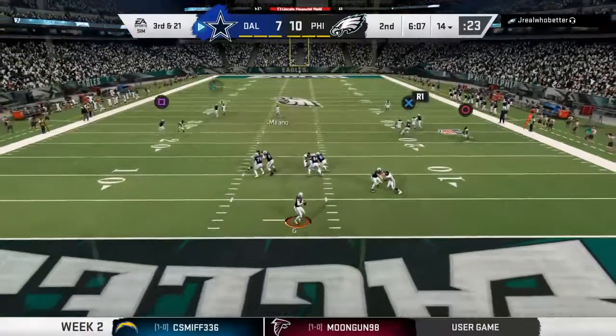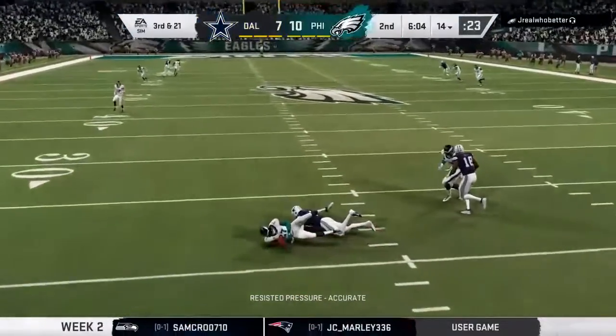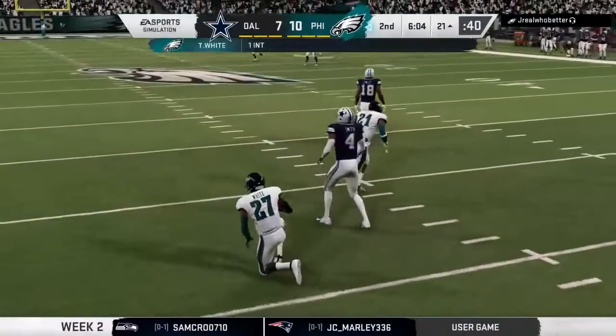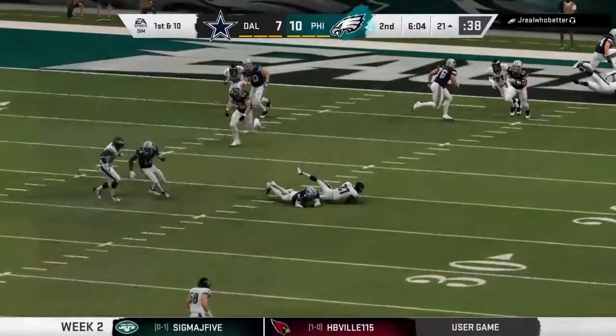Now on 3rd and long, they'll look to throw. The battle for it, and it's intercepted. Tre'Davious White with a pick. And his guys are going to take over at the 21-yard line.